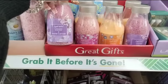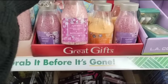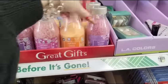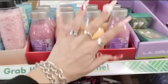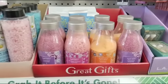We also have these for your beauty gift baskets. You have the lavender scented. And then you also have the sugar vanilla. And then we also have the coconut. And then back to lavender. So we have those, which will make for really cute beauty baskets.